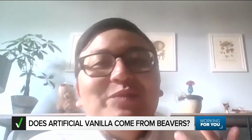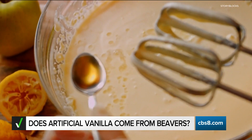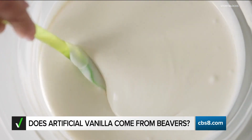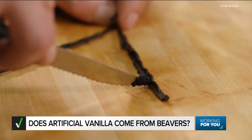In these beaver glands, it's really not worth it to produce any kind of flavoring from them. Well, that's good to know, isn't it? So where does the imitation flavor come from? It oftentimes comes from vanillin, which comes from plant materials that taste like real vanilla at a fraction of the cost.